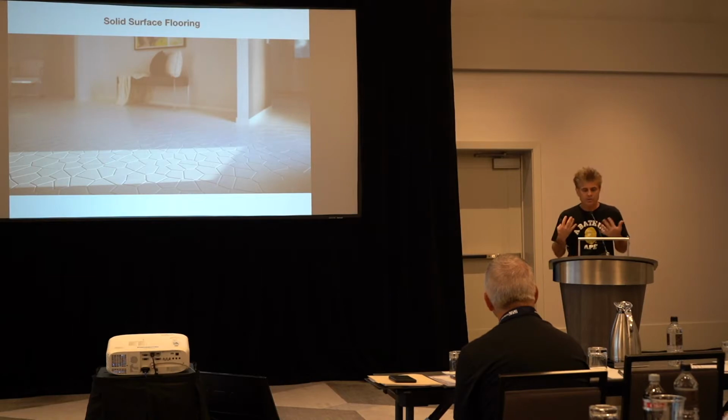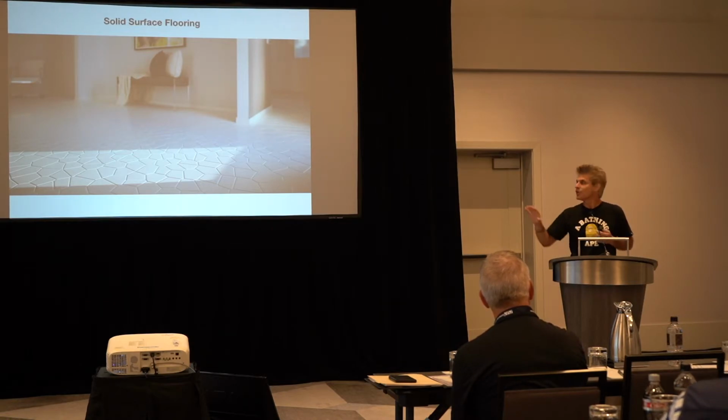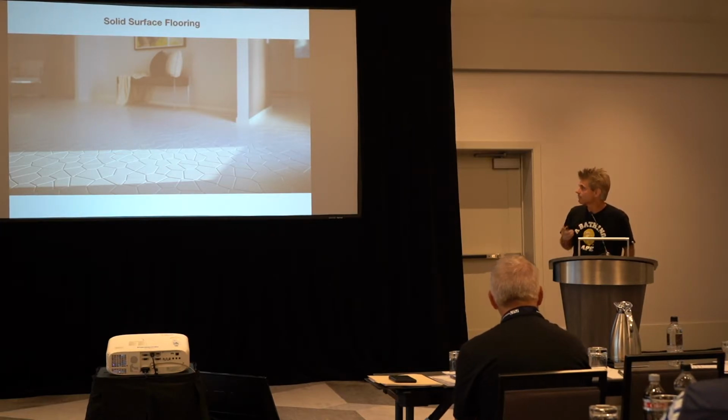But really, what's also very unique is that the solid surface material is non-conductive. And the non-conductivity of it makes it feel very warm on your feet. So you get a very tactile sensation on your feet, on your toes. It's a remarkable flooring solution, something that hasn't been pursued, but I think in certain conditions I would do it.